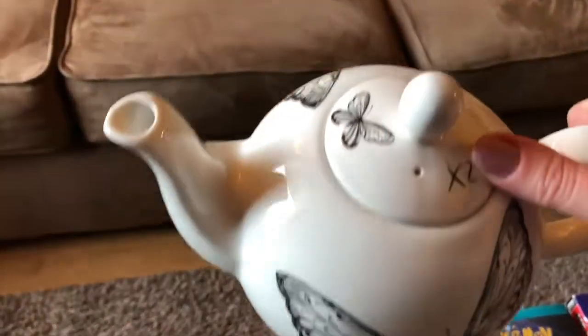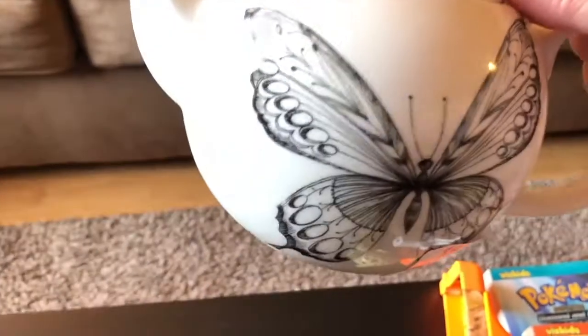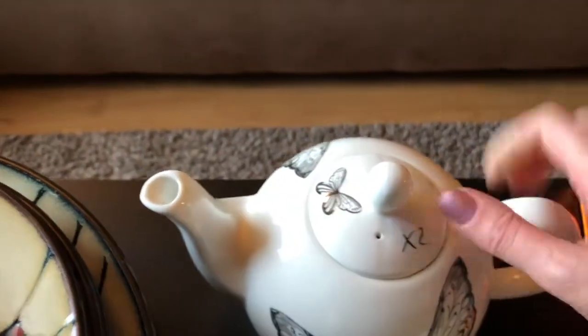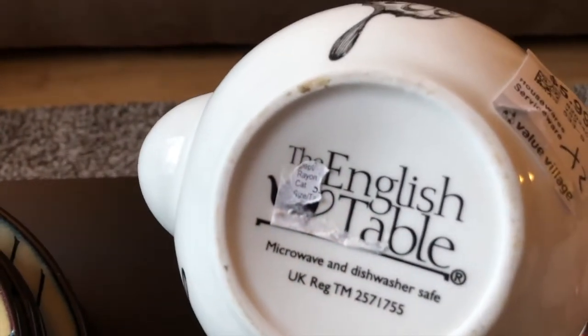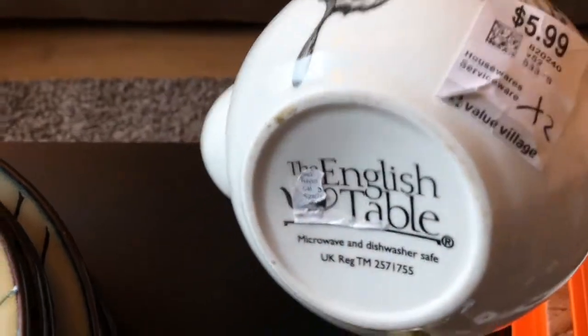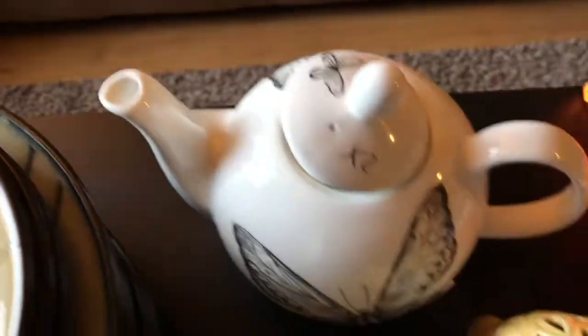There we go. Isn't that pretty? It's got the little butterfly on the top there, the other side too. And I'll just try and flip it over. It's nothing special. I think it looks like it's got some remnants there of a winner's sticker, so I don't think it's vintage or anything like that. I just thought it was beautiful. It was really, really pretty, so I picked that up.